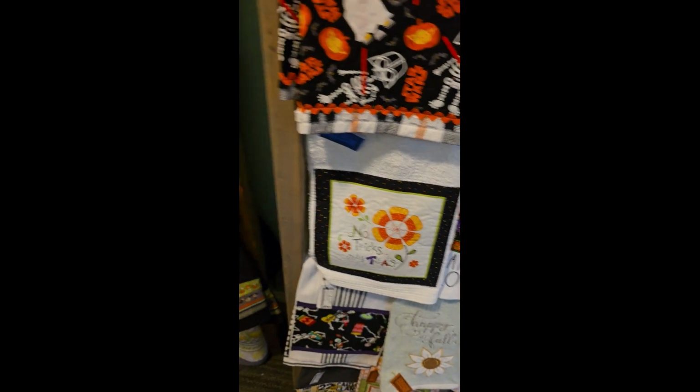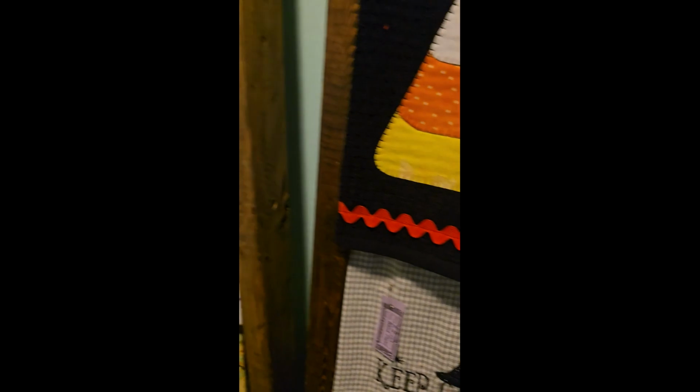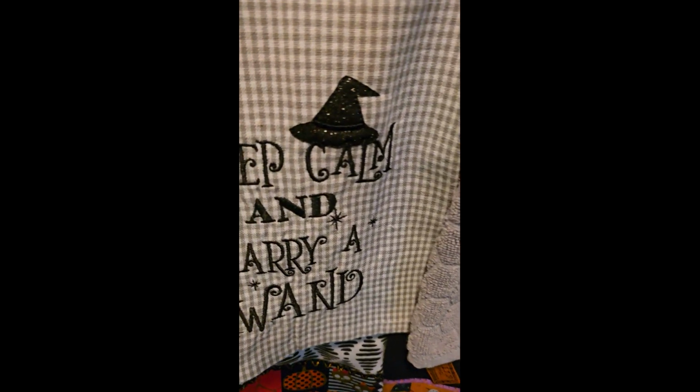Get these little spooky hand towels. This one glows in the dark. Yeah, so I'm gonna have to get me one of these too. Dead and Breakfast Inn. Love it. May have to get that one. And Skeleton Key Arts and Antiques, everybody, come check it out. Keep calm and carry a wand. This place is awesome.